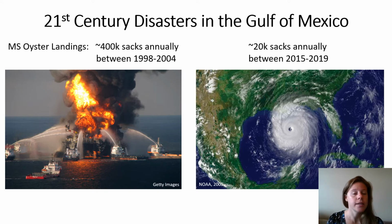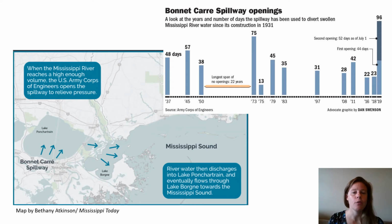And these devastating losses have been due to the disasters in the Gulf, such as the 2010 Deepwater Horizon oil spill, multiple major hurricanes, and freshwater flooding events, such as those caused by multiple openings of the Bonnet Carré Spillway. So these spillway openings divert freshwater from the Mississippi River into Lake Pontchartrain in Louisiana after periods of heavy rainfall in the Mississippi watershed to help control flooding in areas along the river.